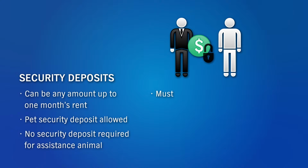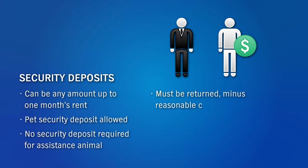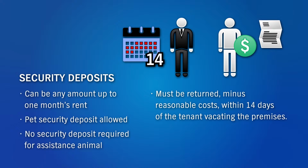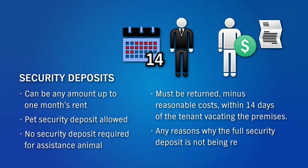The landlord must return the security deposit minus any reasonable deductions within 14 days of the tenant vacating the premises. The landlord must notify in writing the reasons for any deductions. Costs must be itemized and copies of receipts included. If any repairs to the unit are needed and cannot be done within 14 days, estimates for the cleaning or repair services may be substituted. The landlord may deduct any unpaid rent from the deposit.